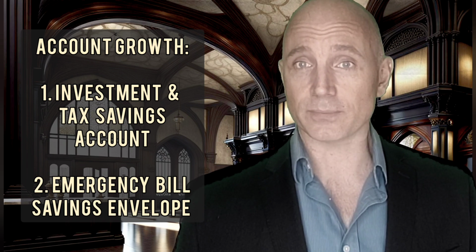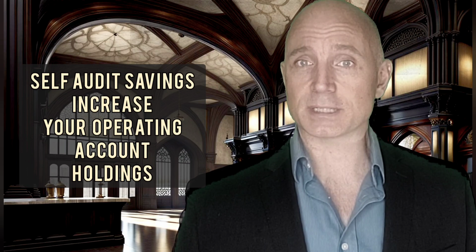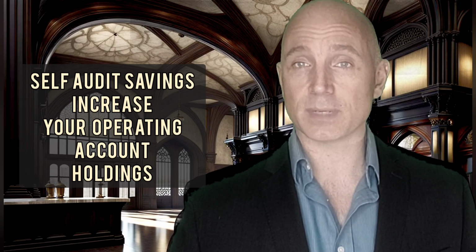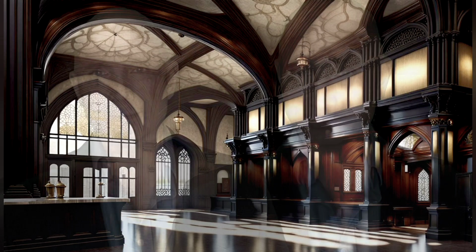My emergency envelope fund grew, and as my self-audits helped me get rid of unnecessary expenses, I began to see extra funds in my operating account that had been moved and invested as well. It was time to put the cash to work and accelerate the wealth development process.